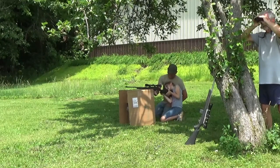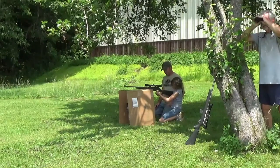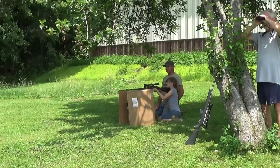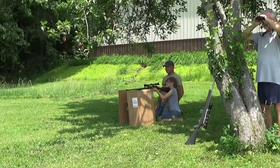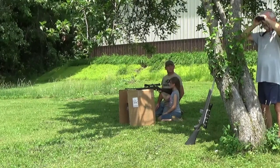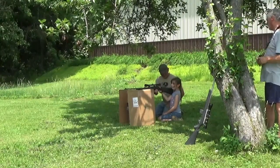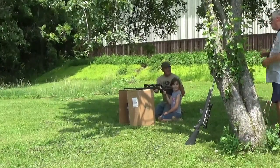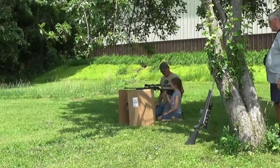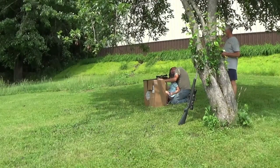Side or any other side. Button, push that button. There you go. Oh man. Right beside the bullseye on that one. Just to the left. It hit the edge of the bullseye. Nice job. You want to shoot again? One more time. Ready? Squeeze easy.